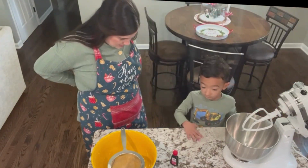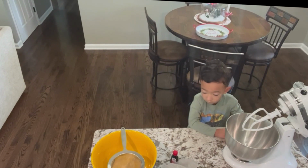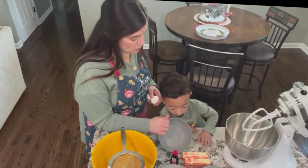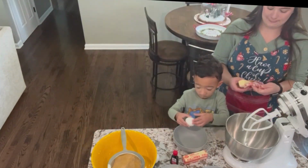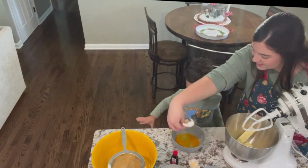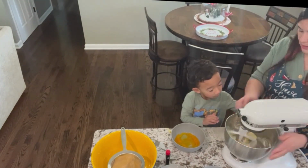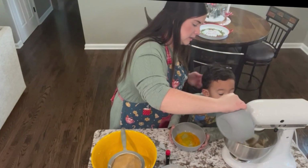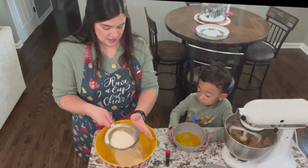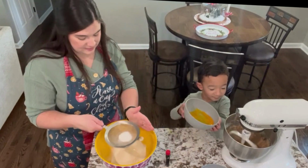So we are starting out today with chocolate chip cookies, which happen to be Eli's favorite cookie. I went on a search for a long time to find our favorite recipe for chocolate chip cookies, and I went through a lot of bad recipes as I searched for these, but finally found them, and I think they're perfect.